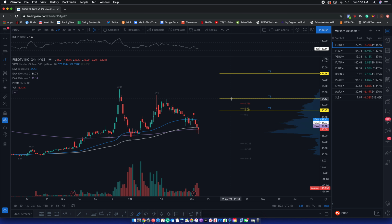The second target is right around the last pivot high of 57.47. So front running it and the $55 psychological level by just a bit, but adding on another 10 points in the move overall, which should lock in a significant gain.